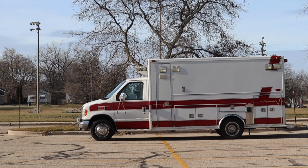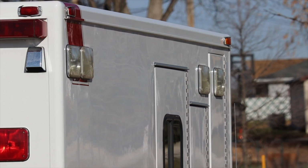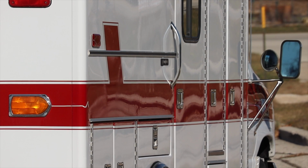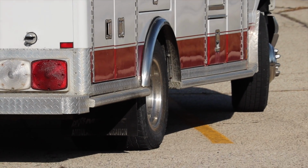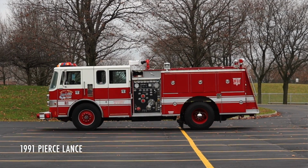And interestingly enough, MedTec actually ended up selling to the Oshkosh Corporation in the year 2000, but in 2013, Oshkosh closed the MedTec portion of the company and distributed its assets throughout the Oshkosh Corporation. Oshkosh makes a lot of heavy-duty vehicles. They also owned Pierce, who built that fire truck that I reviewed not too long ago.